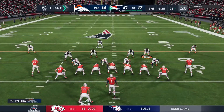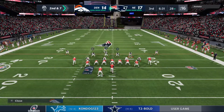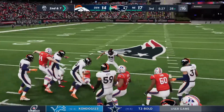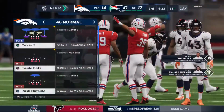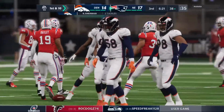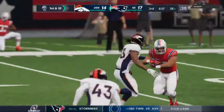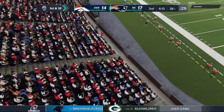Here's 2nd and 7 now from the 28. They'll keep it on the ground. Parks. And they're able to get this one across the 35. Well, you certainly have to give a little credit here because they're playing this game now at their pace. This is ball control football, sustained runs, taking their time, and making it work.